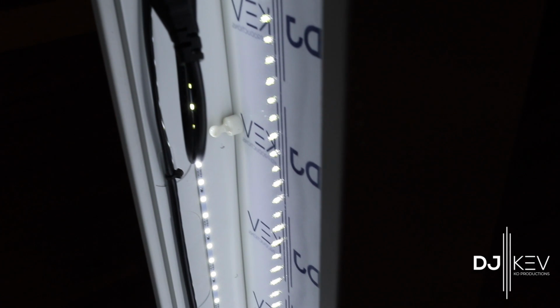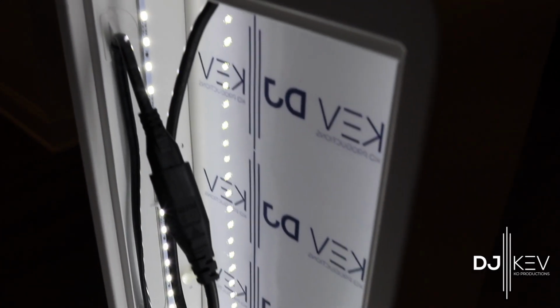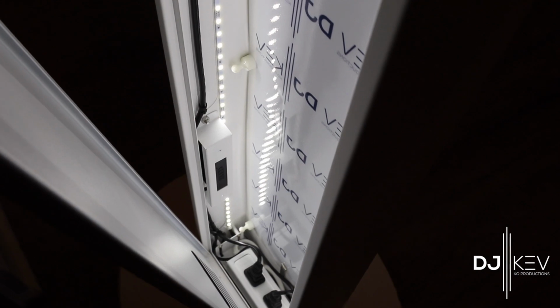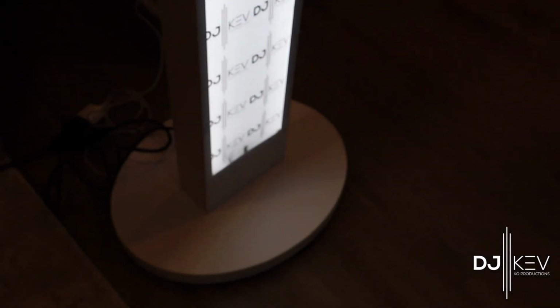I don't know if you can see that little pin there, but that's just a magnet, and there are multiple up and down the side to secure in your customized logo. And then down there you just have your mini power strip and extra cables. So yeah, I love how this logo design came out. Goes up and down the stand.